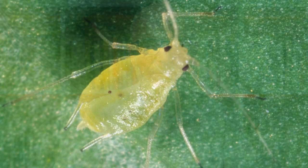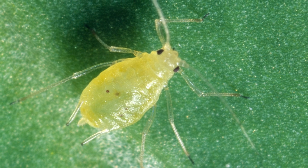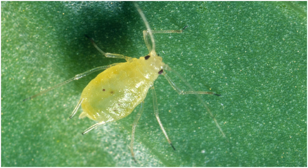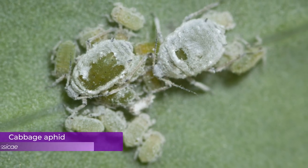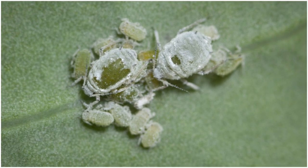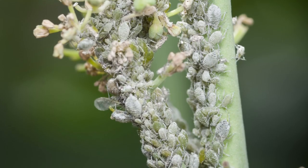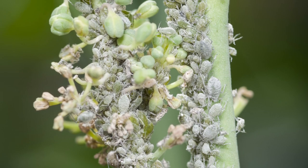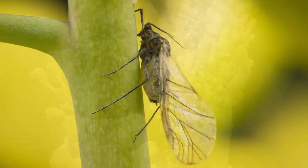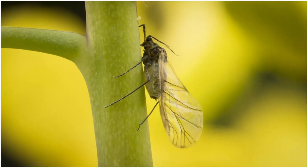Some aphid species lay eggs for the winter, but here in Australia, most aphid species tend not to lay eggs. Some aphid species survive winter in low numbers as wingless adult females on garden plants, including weeds. Cold-tolerant species, such as the cabbage aphid, continue to reproduce slowly during winter. Either way, once warmer spring weather arrives, the aphids breed rapidly. Their numbers may be further enhanced in spring by winged aphids flying in from elsewhere.